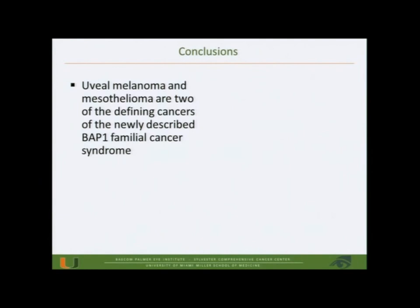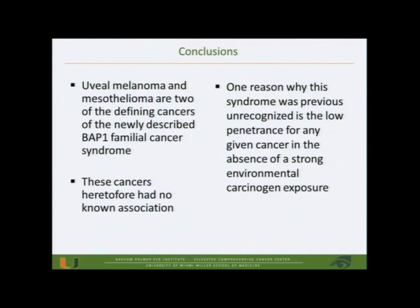So in conclusion, uveal melanoma and mesothelioma are the two defining cancers of this new BAP1 cancer syndrome. As far as I know, there was no known association between them before this exciting work came out from many groups almost simultaneously a few years ago. I think one reason that it was not noticed before is that the chance of getting any particular cancer when you have this germline mutation is not high. So you need to see a lot of family members before the pattern comes out.